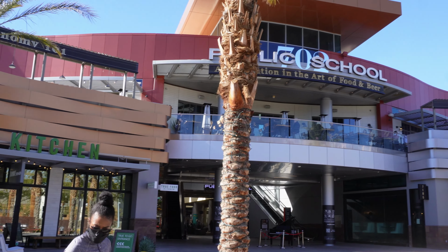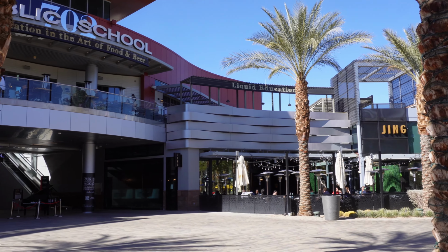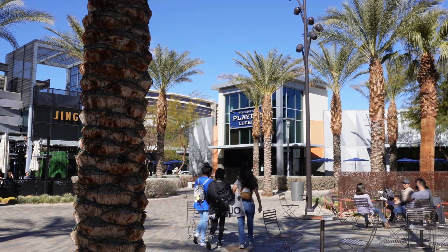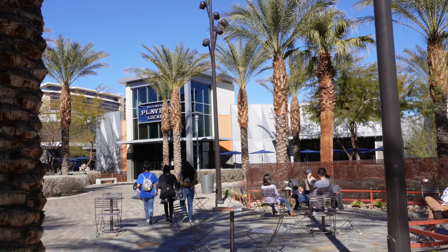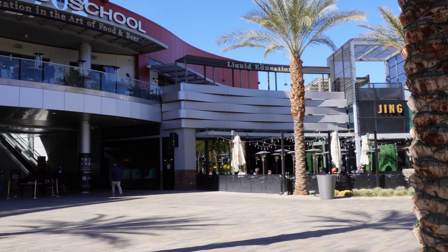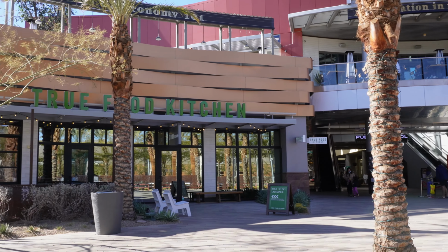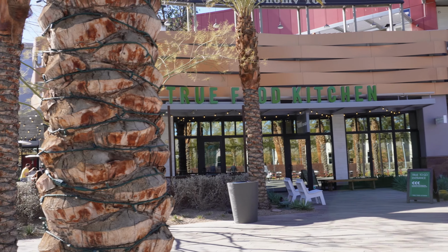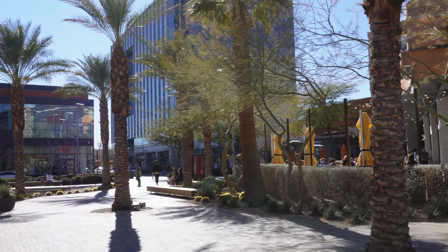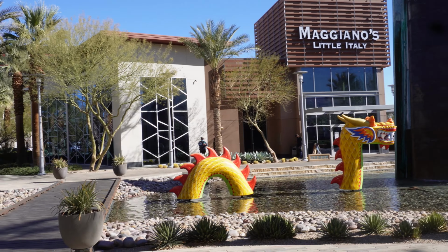Alright guys, here is the Courtyard with more restaurants. We've got Jing, we've got a Wolfgang Puck over here, and what's really cool about this Courtyard is there's just really awesome spots to hang out in. I'll flip the camera around here in just a second and show you. We've also got True Food Kitchen, and today is the perfect day to be eating outside. The weather is just absolutely perfect.